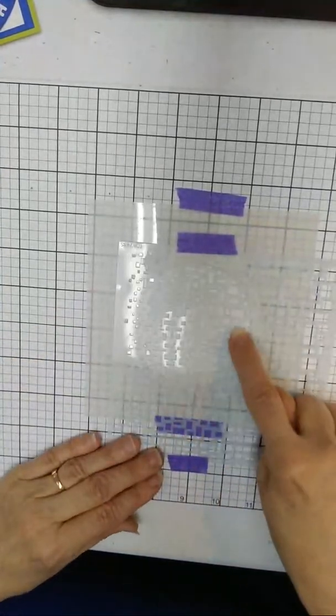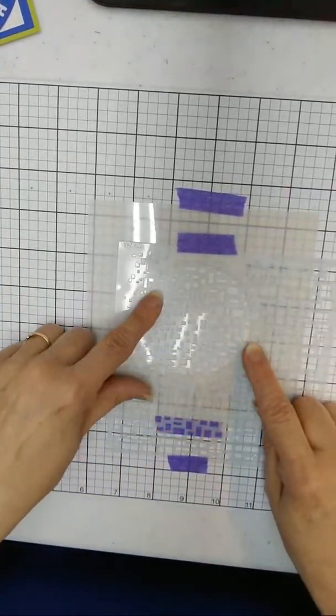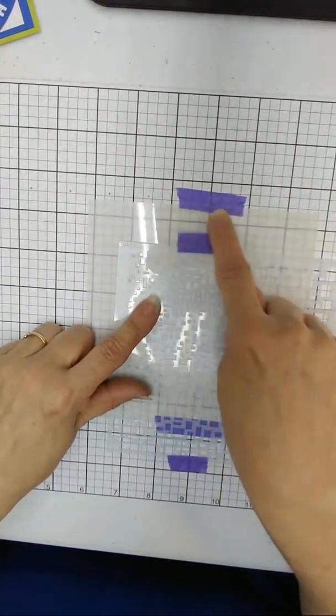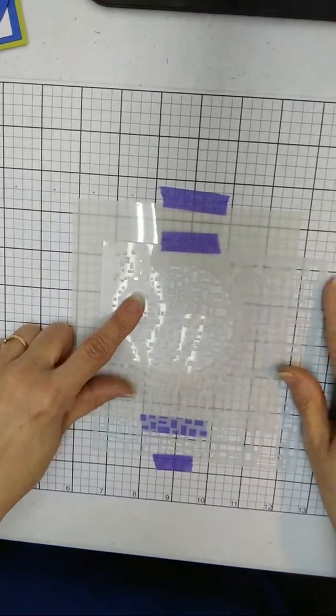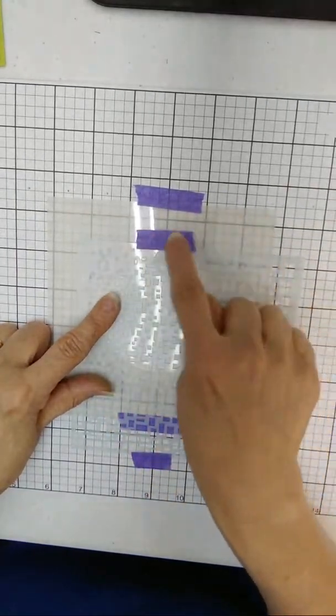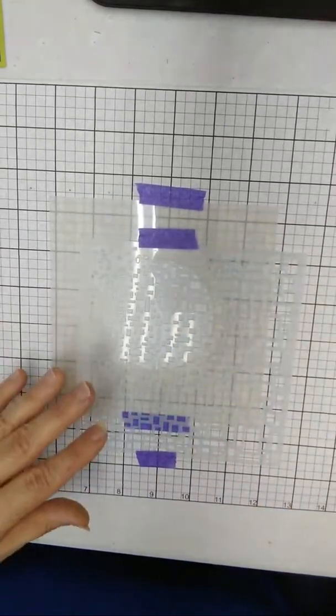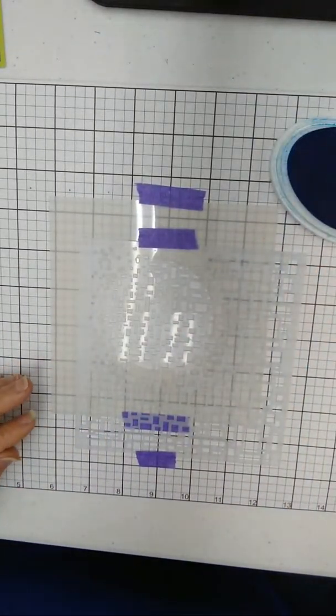Okay, so we put our stencil on top, and when I put my stencil on, I kind of didn't mention this, but I use my grid as an alignment so that I can know that my pieces are straight. So if you use the grid to help you line up, you'll have a nice straight project.